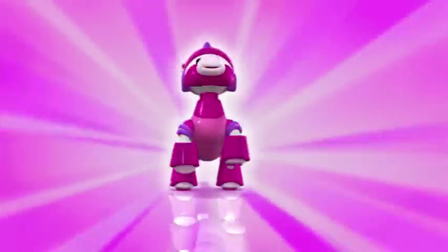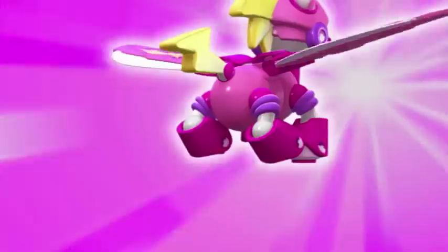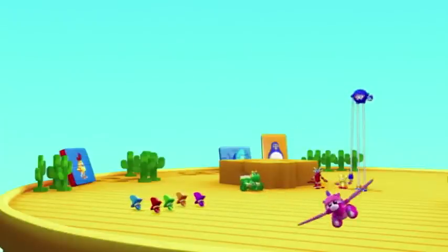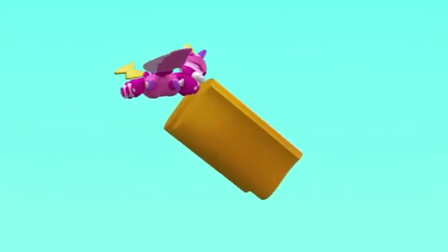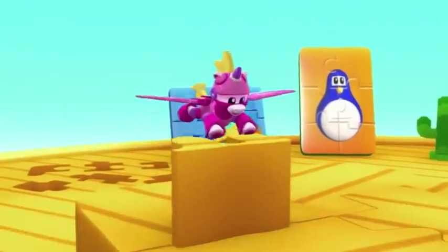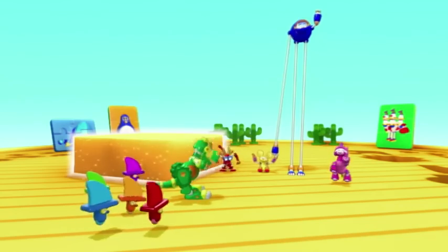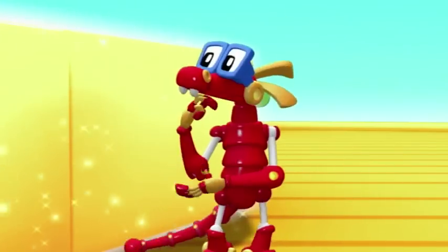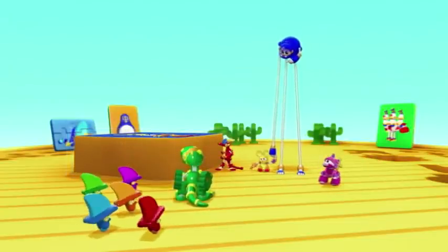Unicorn! Mechana, fly! Mechanicals, mission accomplished. Yay! I wonder what the puzzle is. I'll have a look. Wow, there's a picture. Mouse, you gotta see this.